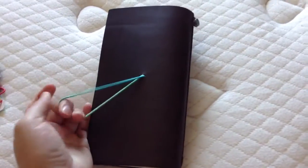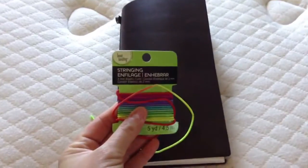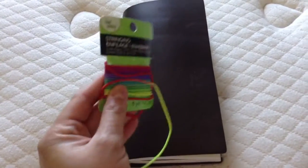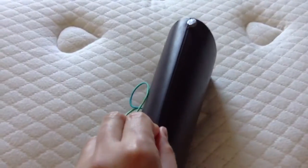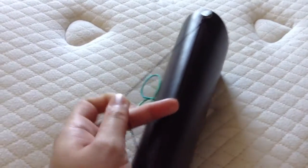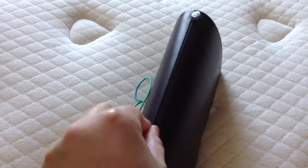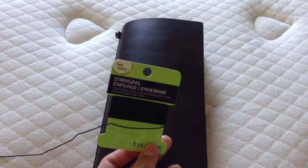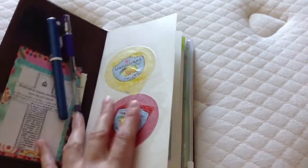And then this elastic in this pretty greenish color comes from this. Got it at Michael's. So I have all these pretty colors. And the other thing I did was I threaded two 1mm elastics back out here. They came from this. And then I just had more elastics.